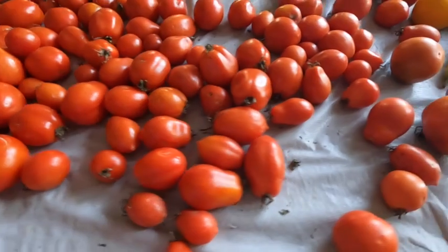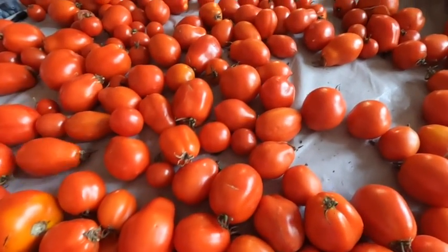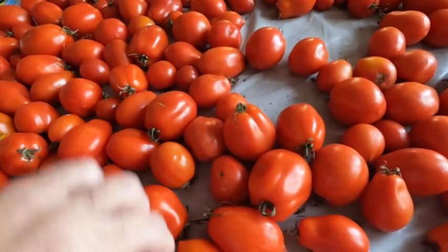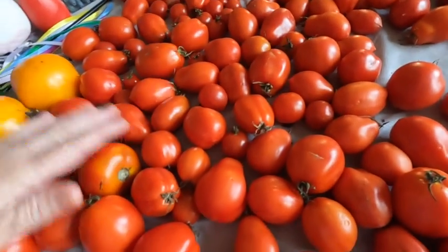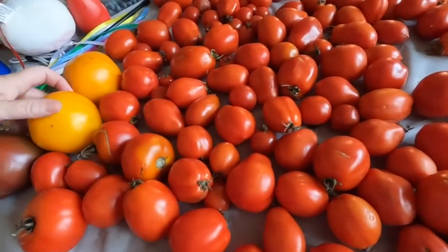And wait till you see the table. Okay guys, this is the current state of the tomatoes on the table. Now these ones here are pretty much ready to be washed and frozen. There's a couple that are still a little bit green, but that's okay. If the majority is ready, they'll go in the freezer anyway. So pretty much all of these, including some of these big guys, are ready for the freezer.